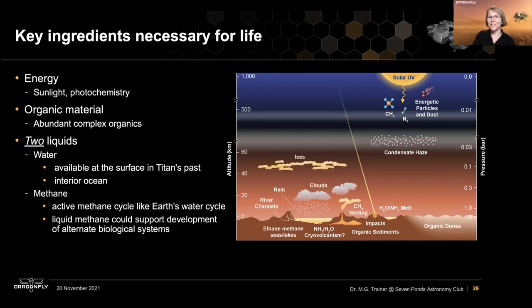And then in addition, we have sort of two liquid environments. We have the methane, this active methane cycle. We have these lakes, these methane lakes. And again, I forgot to mention earlier, but Titan is the only place in the solar system besides Earth where you could go sailing on an open liquid. There's no other place where there's a body of, not even water, a body of liquid persistent on the surface besides Earth and Titan.